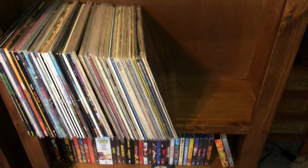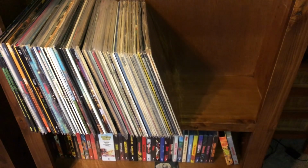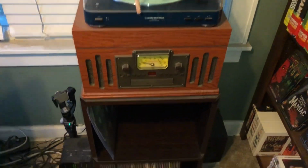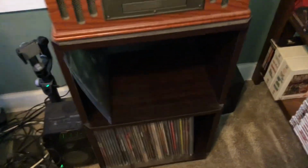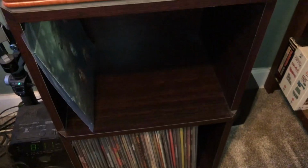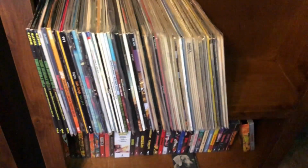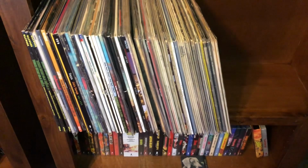I don't normally keep my vinyl on the shelf that you see in front of you. I have a little spot here under my record player. I actually have two record players, and then I have kind of a little shelving unit down here. It's a little dusty. I got to do some cleaning. But it's too hard for me to crouch down and do a long video down there on the ground.